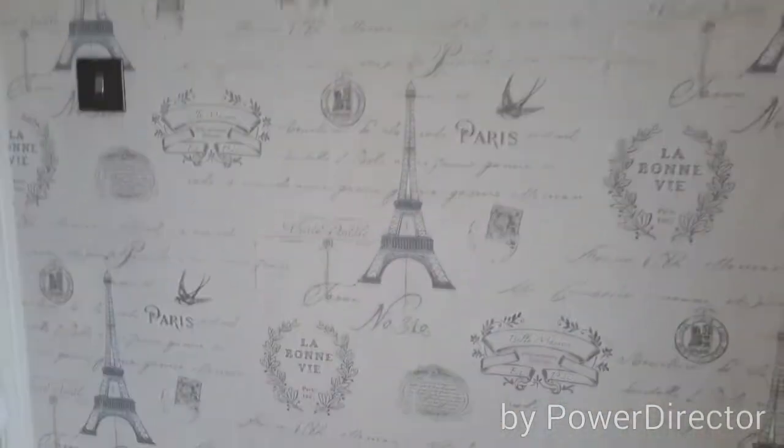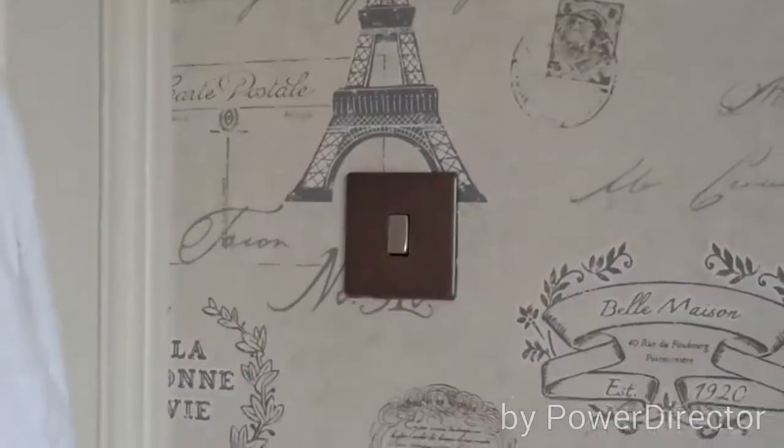So then we've got this France kind of wallpaper. I love this wallpaper. So yeah, it's so pretty. And then there's the light. Let me zoom into it. That light is so pretty. I love it. Look at it. So we've got this lovely wallpaper, and then there's the wardrobes.